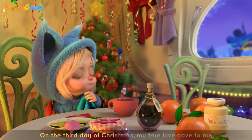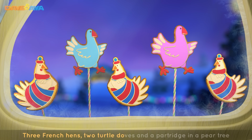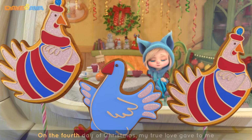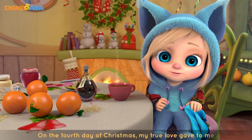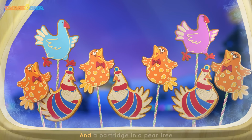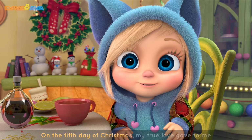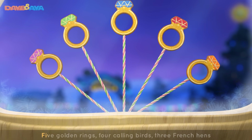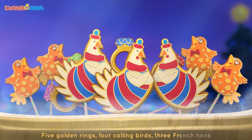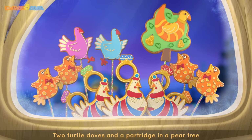On the third day of Christmas, my true love gave to me 3 French hens, 2 turtle doves, and a partridge in a pear tree. On the fourth day of Christmas, my true love gave to me 4 calling birds, 3 French hens, 2 turtle doves, and a partridge in a pear tree. On the fifth day of Christmas, my true love gave to me 5 golden rings, 4 calling birds, 3 French hens, 2 turtle doves, and a partridge in a pear tree.